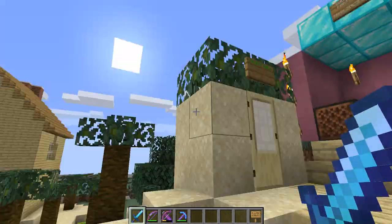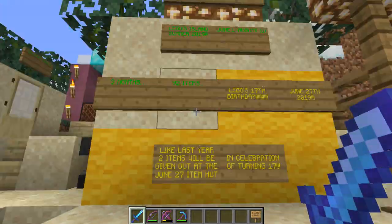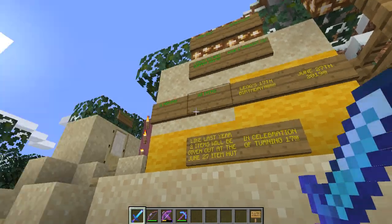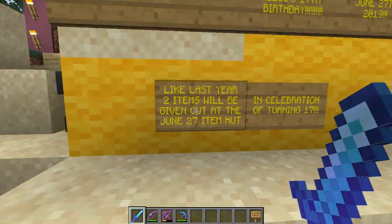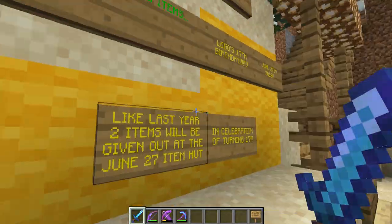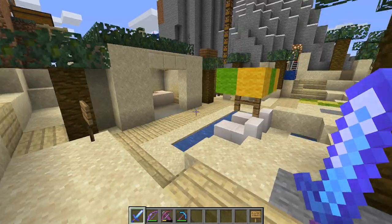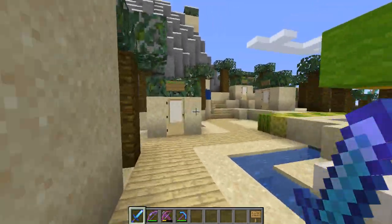So this is actually in a different spot, because I think last year I had the June 6th item hunt right here where the schedule is. So of course, because the schedule's here, I had to move June 6th right here. But every other one is still in the exact same spot.